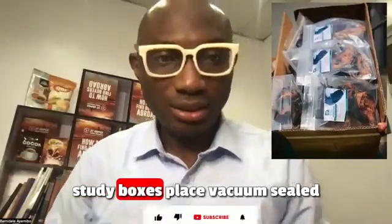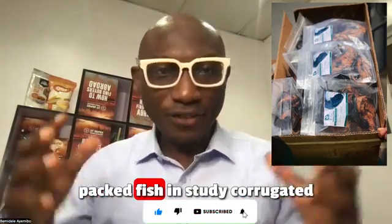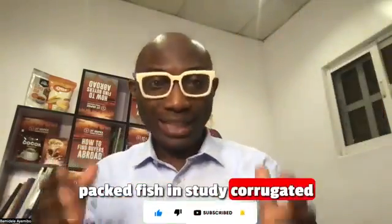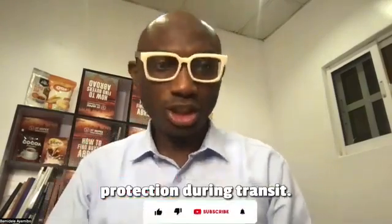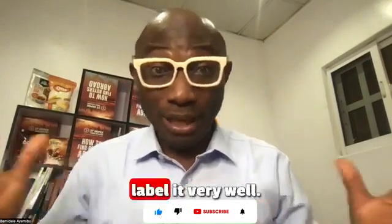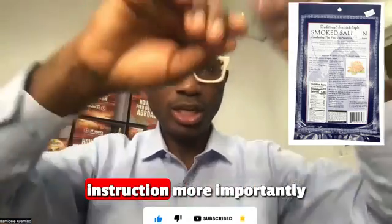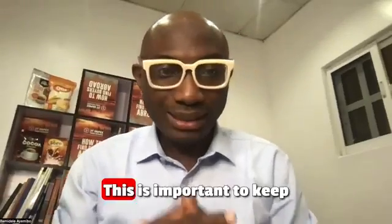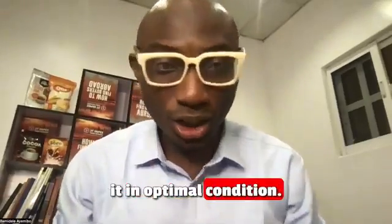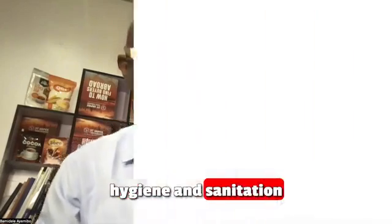Sturdy boxes. Place vacuum-sealed packed fish in sturdy corrugated carton boxes for additional protection during transit. It's also important to label it very well: weight, expiration date, handling instruction. More importantly is the temperature. This is important to keep it in optimal condition. And of course, hygiene and sanitation.